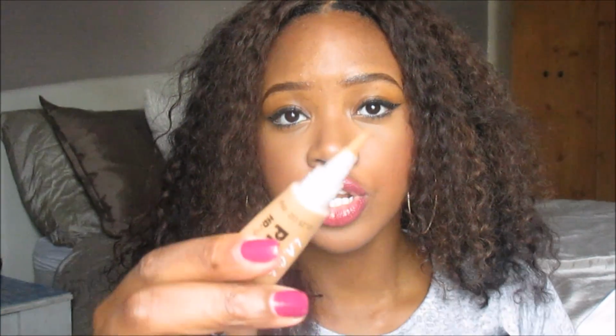Another thing that I don't like about the MAC concealer is the pump. The pump seems to pump out just far too much. That is one thing that MAC really need to sort out and get right, because the pump is ridiculous. Whereas on the LA Girl Pro Concealer, you have a brush. The brush is also not very sanitary, so if you are using it on several people, I would say put it on the back of your hand or on a makeup palette mixer and then use it on other people.